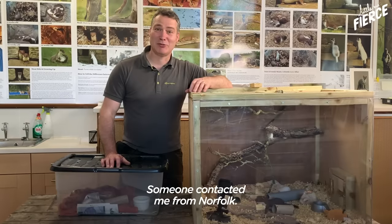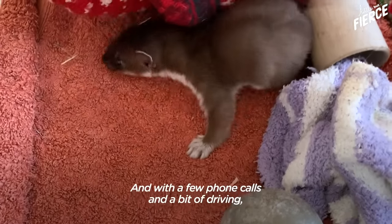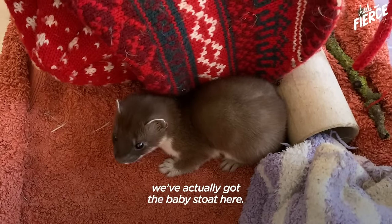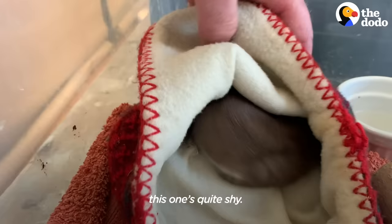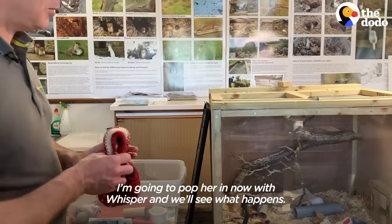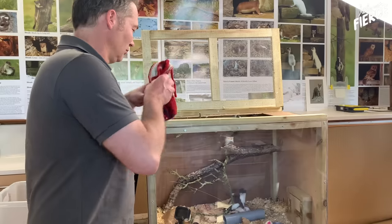Someone contacted me from Norfolk. They found a baby stoat in their garden, and with a few phone calls and a bit of driving, they've actually got the baby stoat here. So there we are, exactly the same age as Whisper. This one's quite shy, and it's called Stuart. Stuart's a girl. And I'm gonna pop her in now with Whisper, and we'll see what happens.